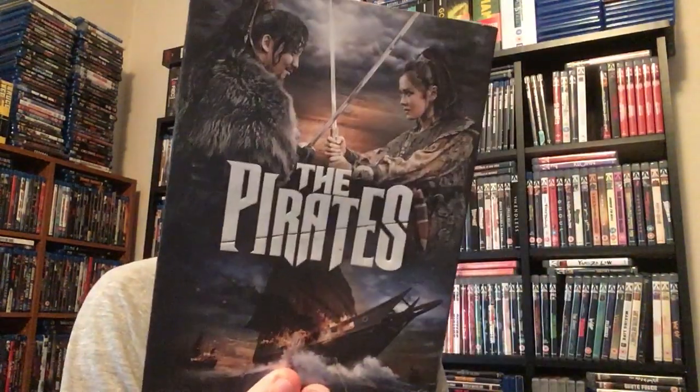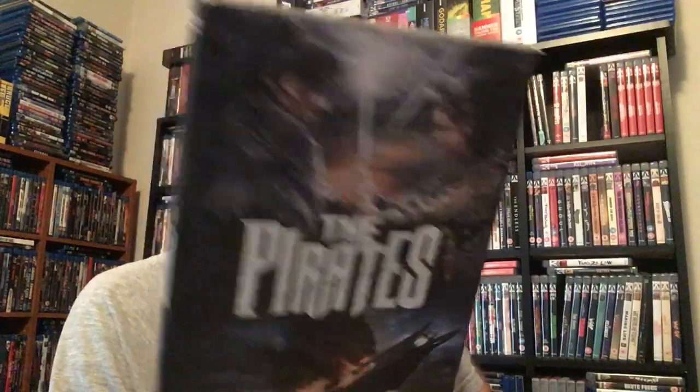Let's do DVDs first, since they're right at the top. Some of these are still sealed, so everything here, I think there might be more than 30. Yeah, there's probably more than 30 items here, and it was $60 plus tax. So a Well Go one here called The Pirates.